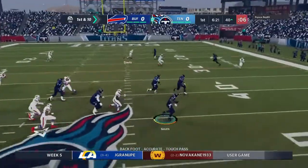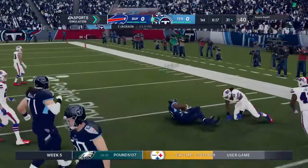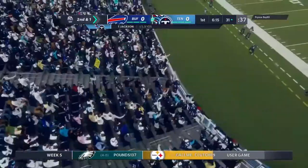After the interception, here's Jackson. And this one complete to Smith. He's tackled a yard short of the marker. Good gain of 9 on first down.